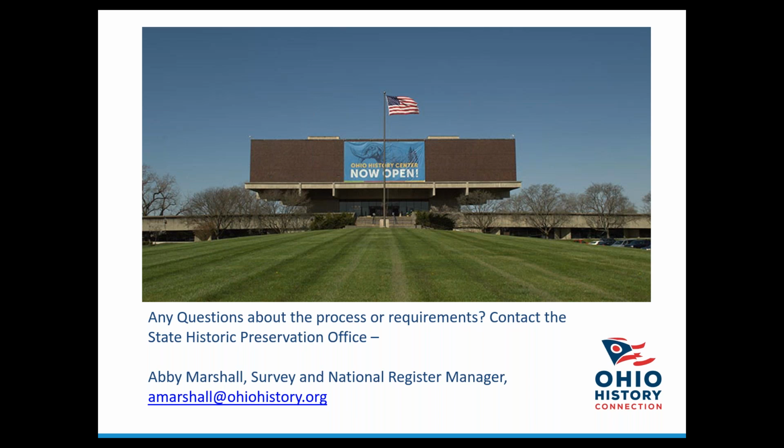One more question here from Laura. If we are already in a historic district, is there any advantage to applying for designation of an individual building? No, if you're contributing in the district, then no. If you're non-contributing, then you would maybe want to look at amending it so that you could be contributing. But there's no further advantage if you're already contributing in the district.